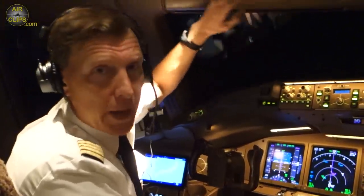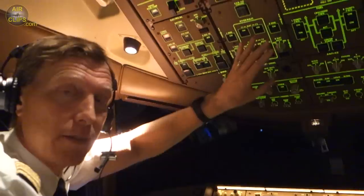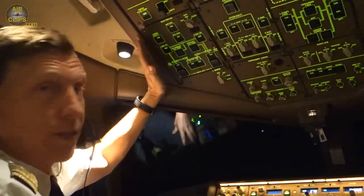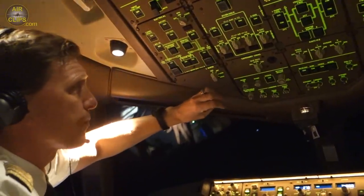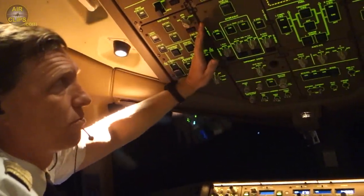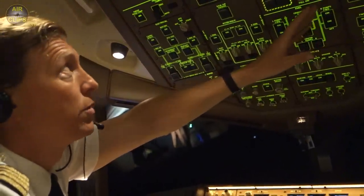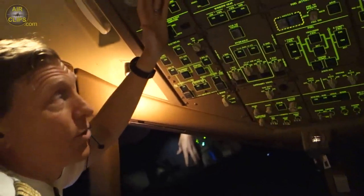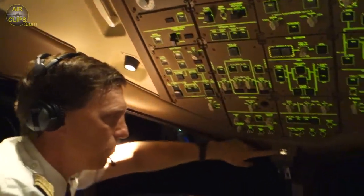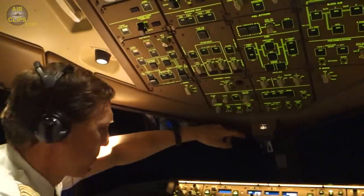There is an overhead panel, which is up here. We have various systems that we can access and manipulate, starting with the electrical side. We have some lighting down here, hydraulics, fuel, and to the right we have the air system, air conditioning, and some various additional systems that are important for various situations in flight. We even have a backup compass, which shows us the direction of flight.